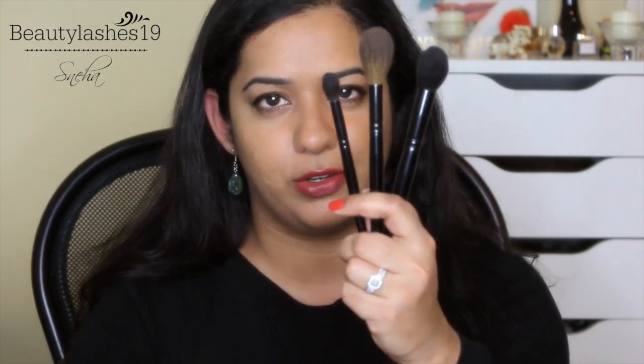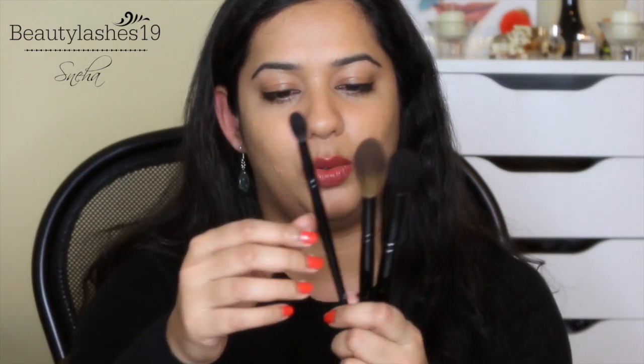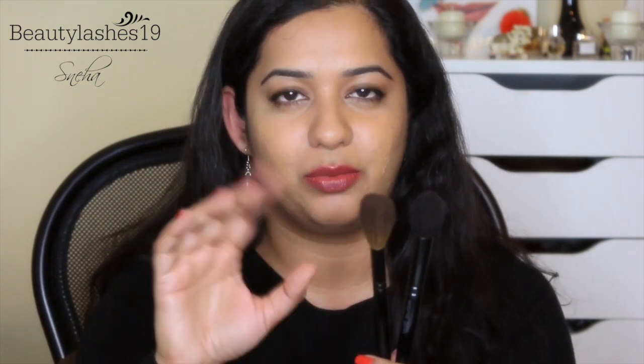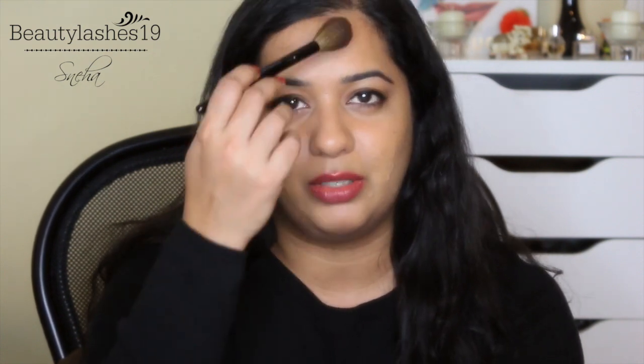Now for powder products, I do tend to use 3 brushes. The first one being Wayne Goss brush number 3. I tend to use this brush for contouring smaller areas such as the sides of your nose or your cupid's bow. For the perimeter of my face, I tend to use 2 products. One being the Wayne Goss brush number 14. So I tend to use this mostly for bronzing. Just applying bronzer all over to warm up the skin tone, I tend to use this. It gives a very light and diffuse kind of a finish.